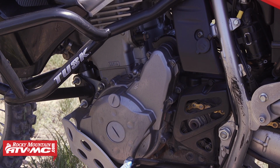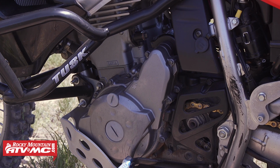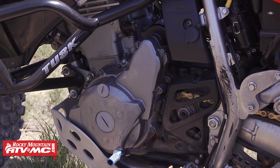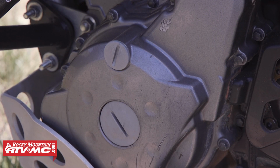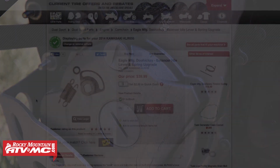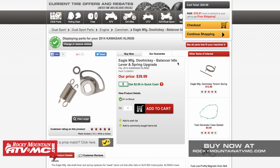To start our must-have list, I'm going to talk about the Doohickey. You've probably heard about it, but it's a counterbalance chain tensioner that comes stock in the KLR, and it tends to have problems. They've fixed it in recent years, they've made it a little bit better, but the spring still has issues, so you've got to put in an Eagle Mike Doohickey.